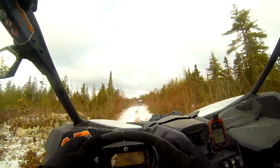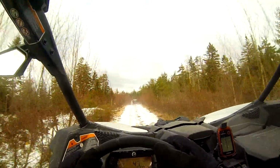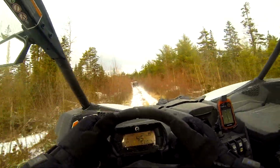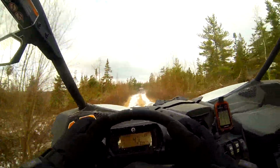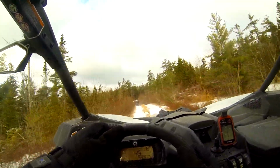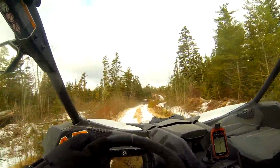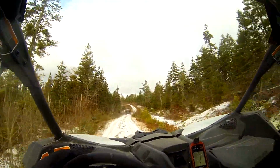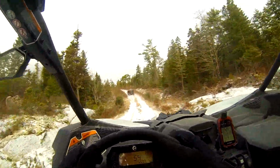Through this little section right now, you get reminded pretty quick that if you're moving at any type of speed, especially where all these little alders are growing along the sides of the road, they can come in the cab pretty quick and whip you in the face. So I always suggest wearing a full face helmet anyway, but if you have an open helmet, yeah, just be careful. Make sure you get a set of goggles or something on, because it'll poke your eye out.